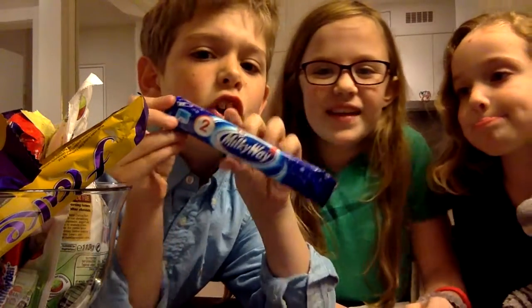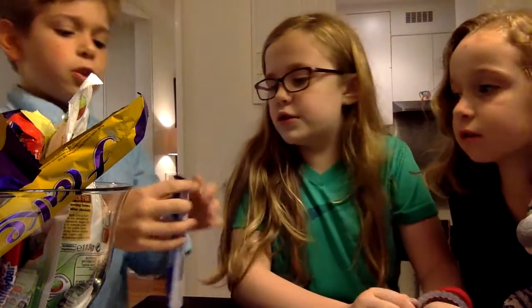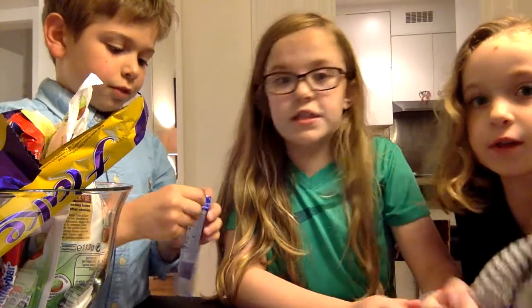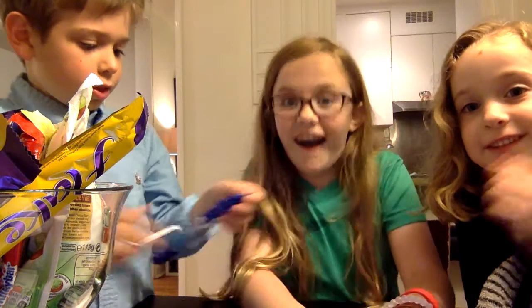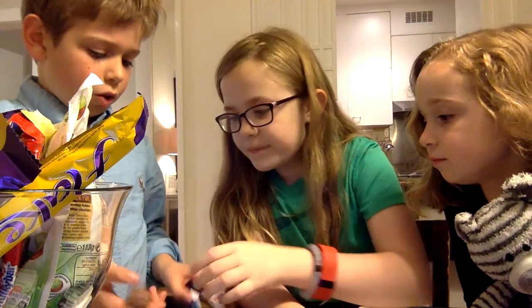So next we have 2 classic Milky Way. But it says two. Oh, so there's 2 of them. No, it just says 2. Milky Way. So it's the second version of the Milky Way. Yeah, there's 2. Okay, oh, well.